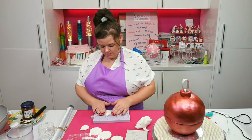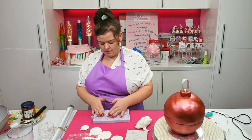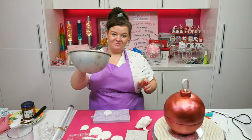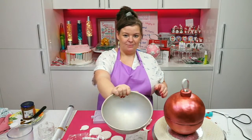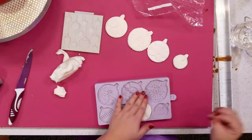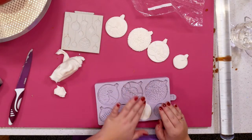Don't use the 8-inch. The 8-inch will be too big. It'll be massive. Use the 6-inch. And if you want to, use the 4-inch. The 4-inch is going to be small, but when you put two together, it'd be great.